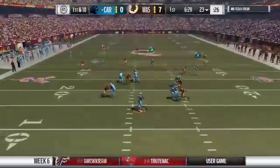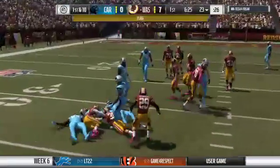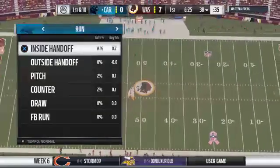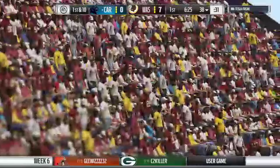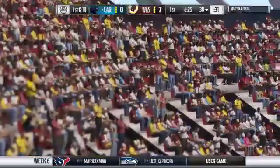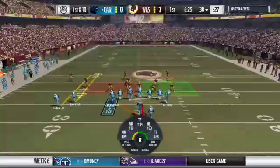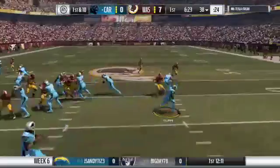They go play action here on first down. He rifles one that's intercepted. A great read, and it's picked off. And they are going to set up shop at the 32-yard line. They'll run it now out of the gun.